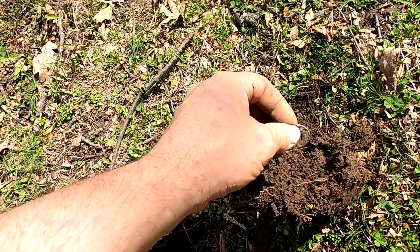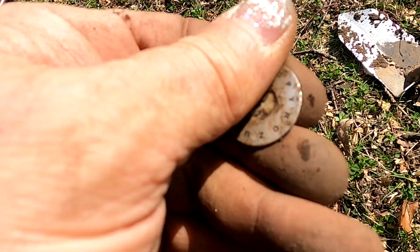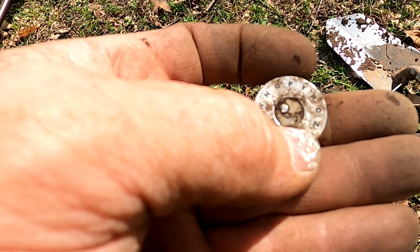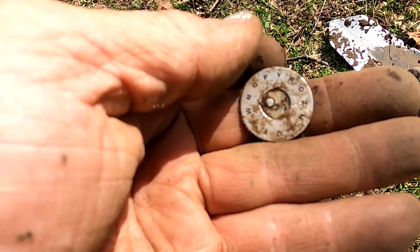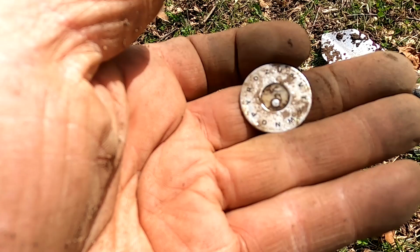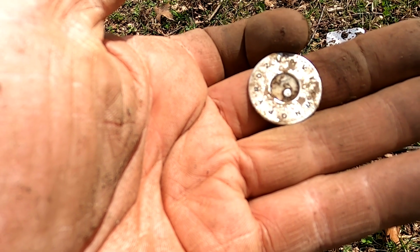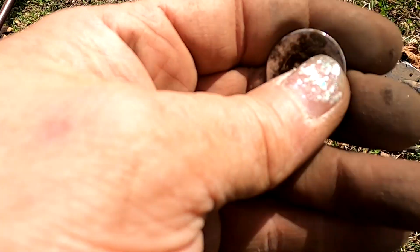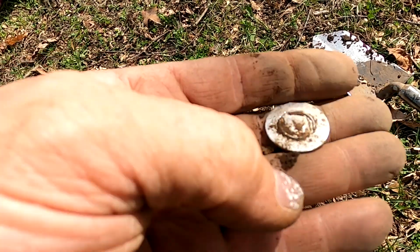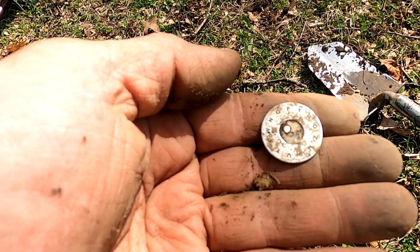An interesting piece. See the letters all the way around it. W N. Nope. I'm sure it probably spells something. Or maybe not. Yeah, boy. I think it broke off of something. I'm not sure. It's interesting.